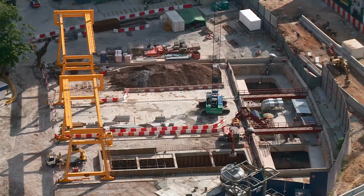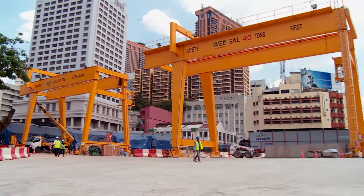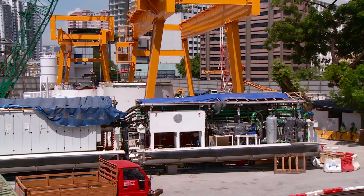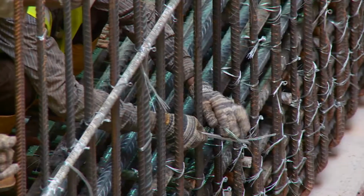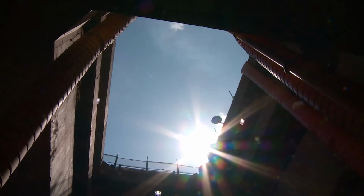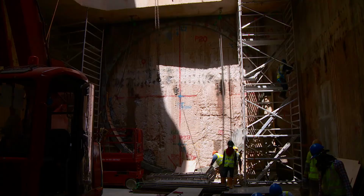Another challenging site is the Pudu shaft, which will be an escape shaft for this line in the future. Here, one earth pressure balance TBM will be launched. Due to space constraints, the shaft is built in a top-down construction method. At the roof slab, 2 openings will act as access points where the huge TBM parts will be lowered and assembled.